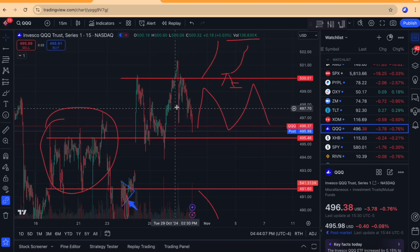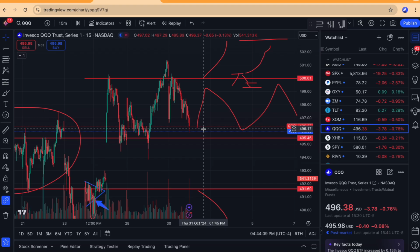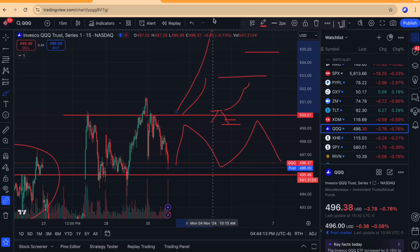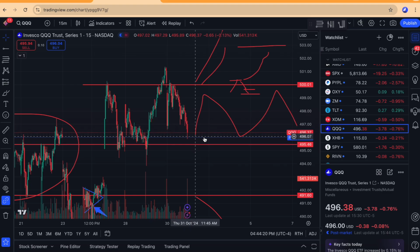Well, the range here is still tradable. You're not going to have a trend move like I'd like to see, which would be that, again, breakout and just huge continuation to like 505, potentially 505 plus, like I referenced earlier. However, it is still possible to trade this range.